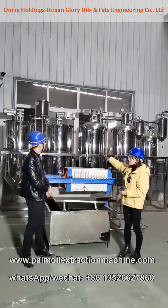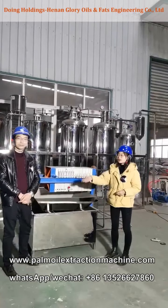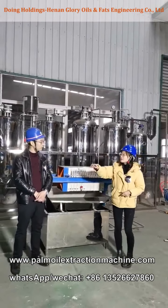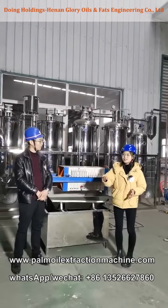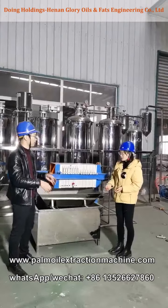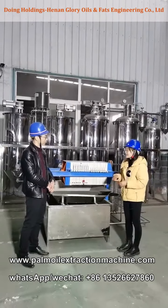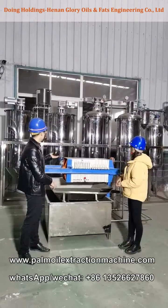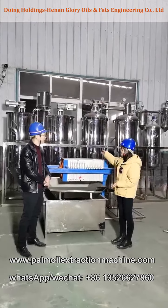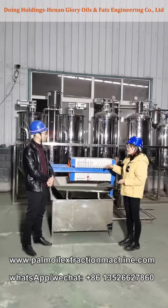This refinery plant uses electrical power. That refinery plant uses thermal oil. They are different heating types. I think this one doesn't cost as much compared to that one, right? Yeah, you are right, because this is 1 ton per hour, and it uses electrical power.